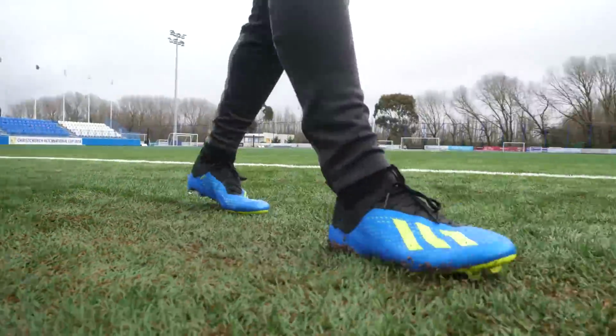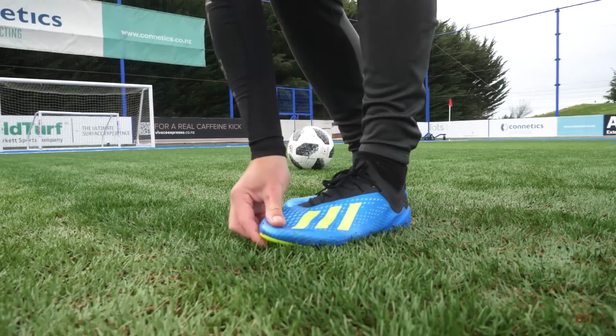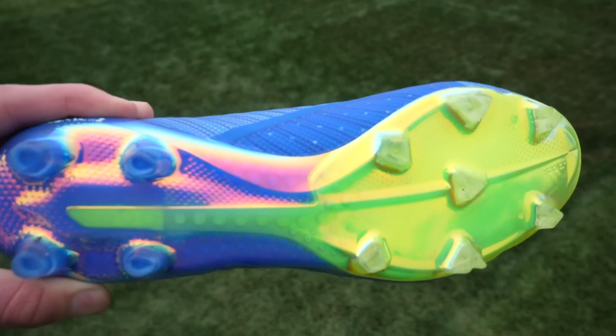The colorway combined with the overall tech specs of both boots, it's a great boot, and a lot of players are really loving the 18.1 version. We've got lots of players. James Rodriguez will be headlining the 18.1. Obviously, you've got Mo Salah wearing the 18 Plus, well, once he gets on the pitch, hopefully. The soleplate on that has that nice chrome, not quite the chrome on the X18.1.